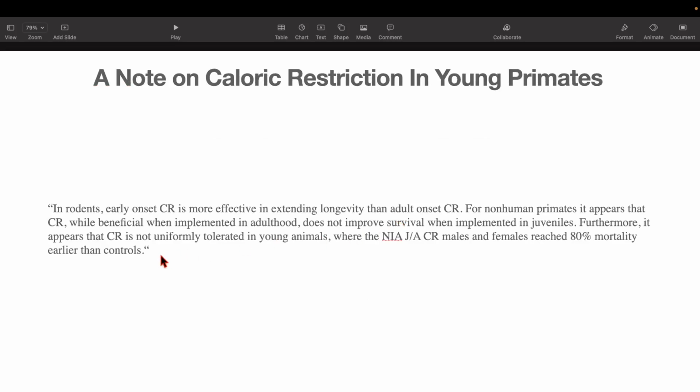Last thing here to discuss, and I brought this up a little bit earlier, I'll just read the quote. In rodents, early onset caloric restriction is more effective in extending longevity than adult onset caloric restriction. For non-human primates, it appears that caloric restriction, while beneficial when implemented in adulthood, does not improve survival when implemented in juveniles.